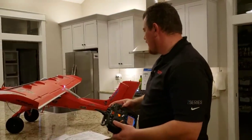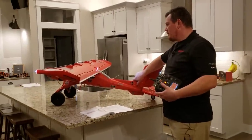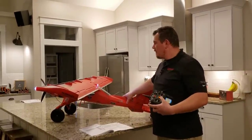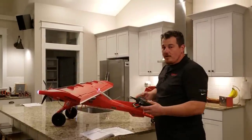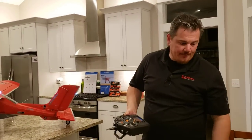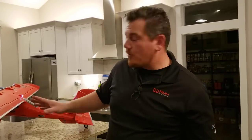So throttle cut is off. We have to go over 25% per second. It's in reverse right now. The throttle is going to be way more efficient going forward than it will be going backward, because those props are designed to go one direction. In this case, the real Draco had variable pitch.